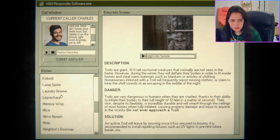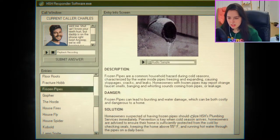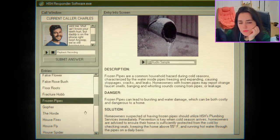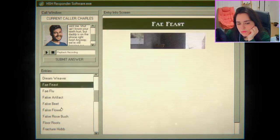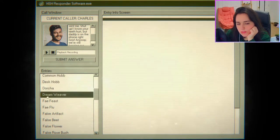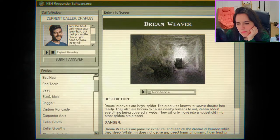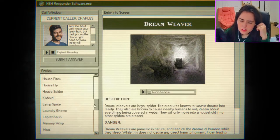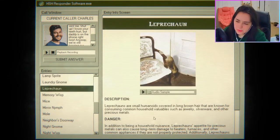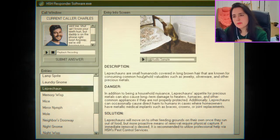Mole, mirror nymph, leprechaun. Leprechaun eats, laundry gnome. Frozen pipes, but like that. It's not. No, because she sings. That steals. Dreamweaver? No. Oh, wait. Hold on. What if it is a leprechaun? Thinking about it, right? He something about the heaters? Yeah. Maybe it's because it's eating the heaters?